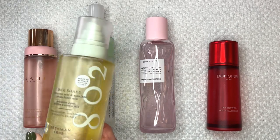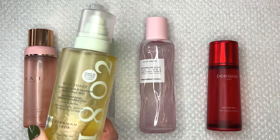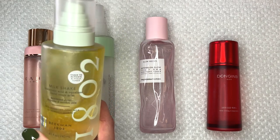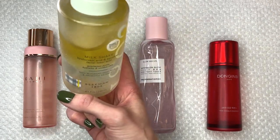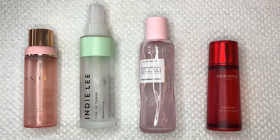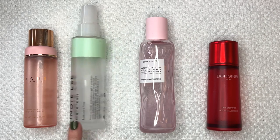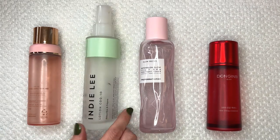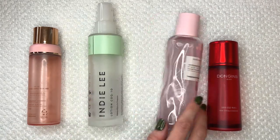This. The Beekman Milkshake. Oh my goodness, I love this over makeup so much. And look at this, it's 8.1 fluid ounces. This thing is huge. I've been using this all the time and it looks like I've barely made a dent in it. I don't think you realize how much more 8 fluid ounces of toner is until you start using it, because most of these are, what, maybe 4 ounces? 3.3 ounces, 4.2 ounces.